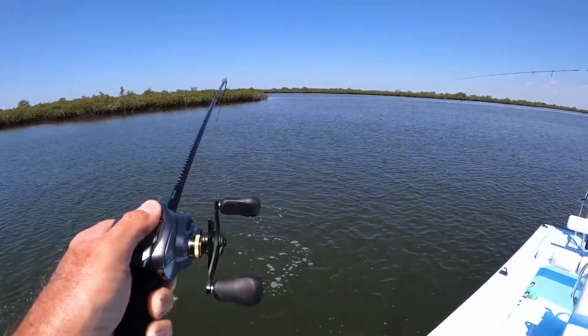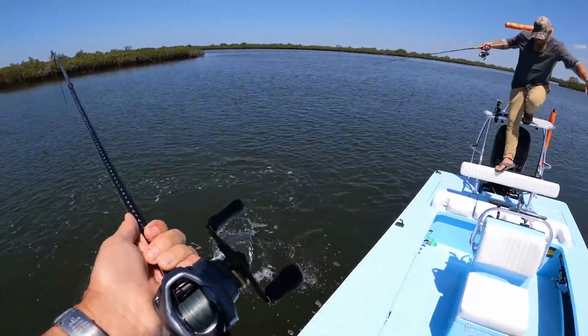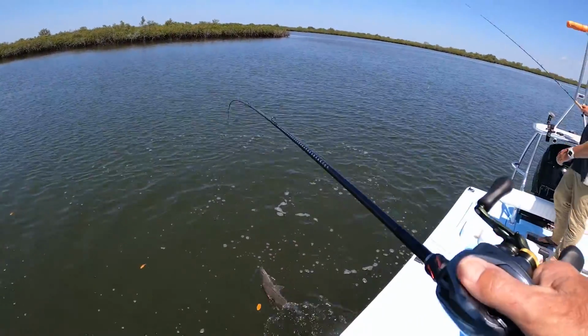I had one eat a trout once. Honest to God, I was fishing up there near Yankeetown and I had a trout on that was about 14 inches long and a sail cat that big came up and ate him.